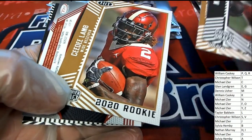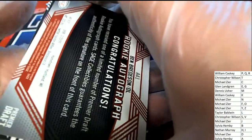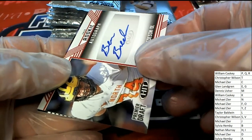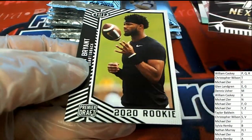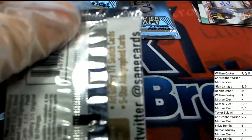The next hit in our box break, nice CD Lamb. The next hit is letter B owner hitting, Sylvia H. Picking up a nice rookie auto here. Defensive lineman, rookie auto. I don't think so, Rock. I think they're all autographs.